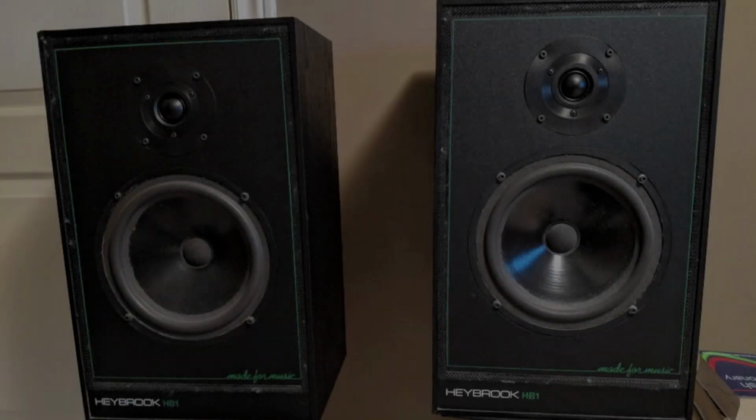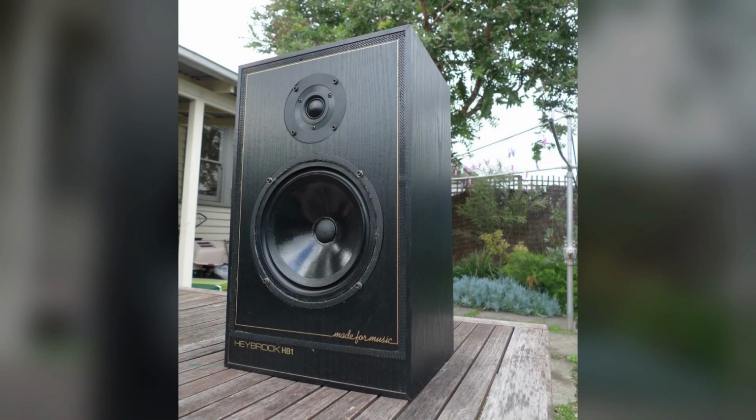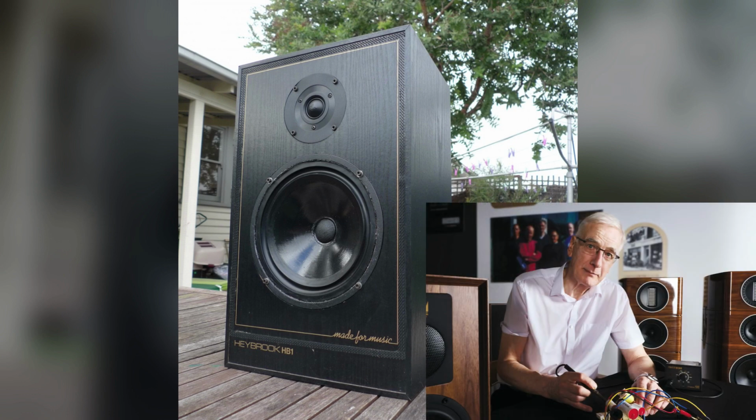Haybrook HB1. The cost is about $200 per pair. Let you not be surprised by such a modest cost of this model. For this money, HB1 offer a very high quality sound. The explanation is simple. Haybrook HB1 was designed by the talented and respected engineer Peter Comeau, who later moved to Wharfedale.